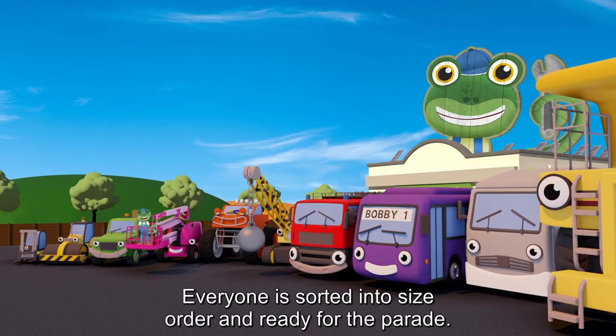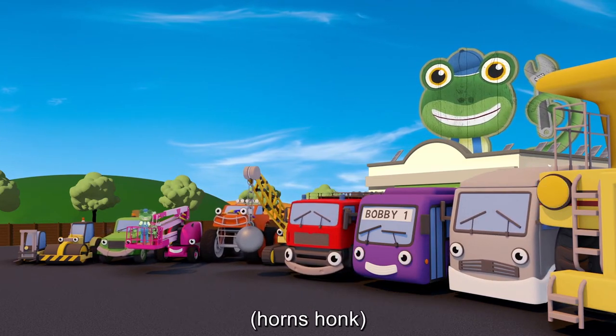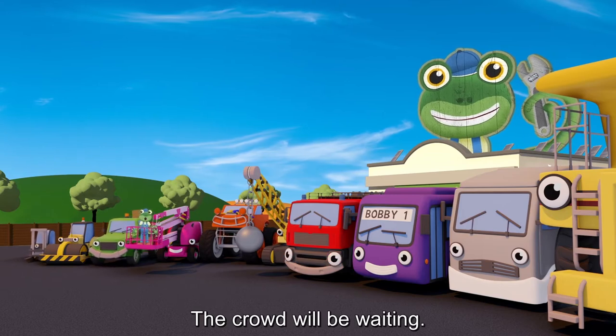Fantastic! Everyone is sorted into size order and ready for the parade. Let's go, everyone. The crowd will be waiting.